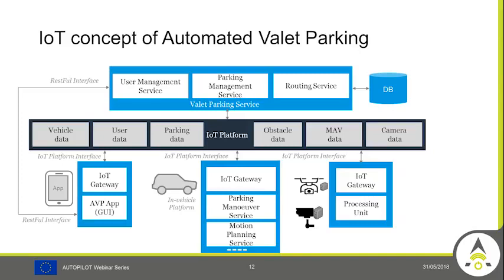Hello, my name is Amy Matthews. I'm working at TAS International. So in the next few slides, I'm going to explain how IoT is playing a central role in this use case. If you look at this high-level architecture diagram, you can see that literally IoT is in the center, and we can see that there is an IoT platform. So what does this mean? What is an IoT platform?